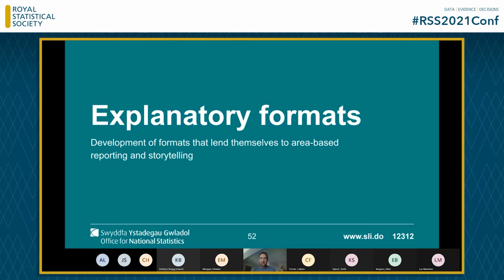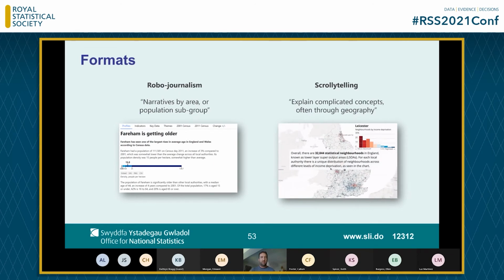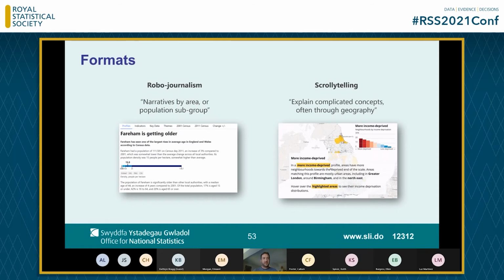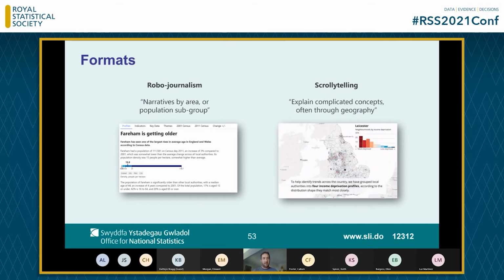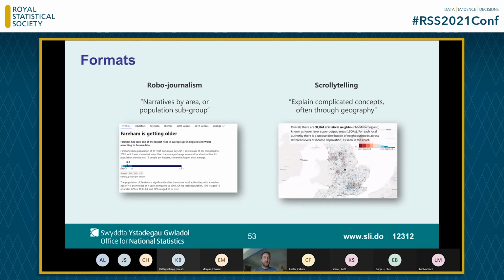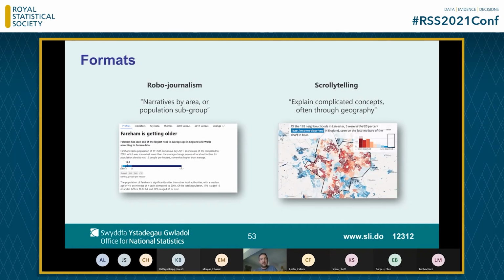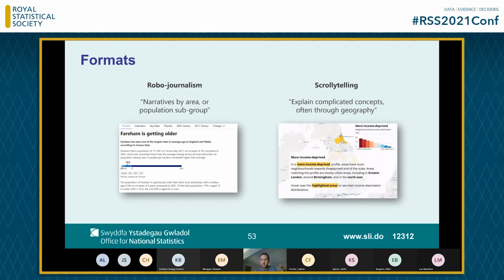And a range of explanatory formats as well. In particular, we're looking to harness the power of census data. We know there are such low levels of geography available through this. We know through our user research that people are interested in narratives about their area, so finding formats that help expose those dimensions. So this concept of robo-journalism, or automated narratives and storytelling, where we help guide people through complicated concepts in a more visual way.